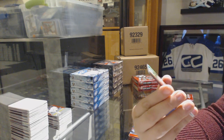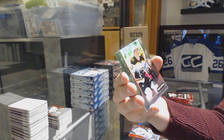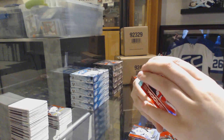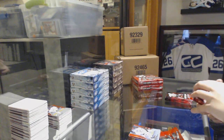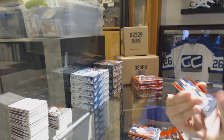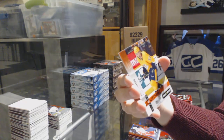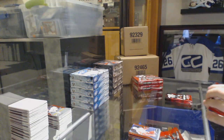We've got a red rookie of Ryan Kupfner for the Detroit Red Wings. A green number /199 for the Boston Bruins, Trent Frederick. And a blue of Devin Dubnyk for the Minnesota Wild. We've got a red of Devin Dubnyk for the Minnesota Wild. Journey number /799, Dante Fabro for the Nashville Predators, and Millennial Impact for the Buffalo Sabres, Rasmus Dahlin.